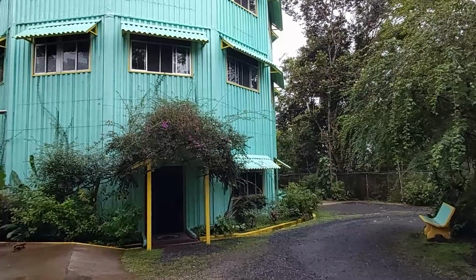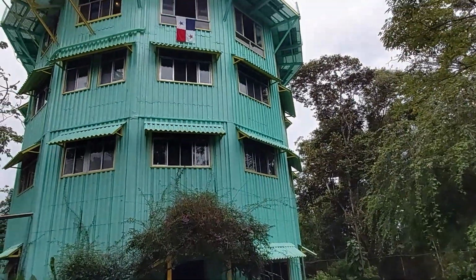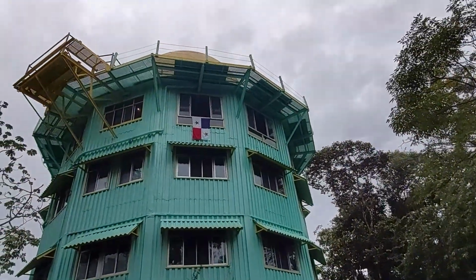All right, guys, I'm here at my second site here in Panama now, which is a very different site than where I just was. This place is awesome. It has this amazing tower, which I'll show you in a minute. And so many birds come right up to the level of the tower, and monkeys and all kinds of things.